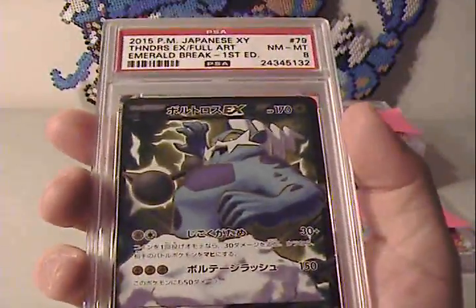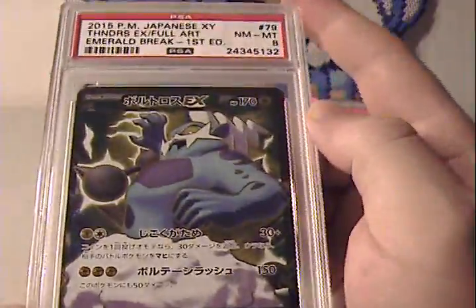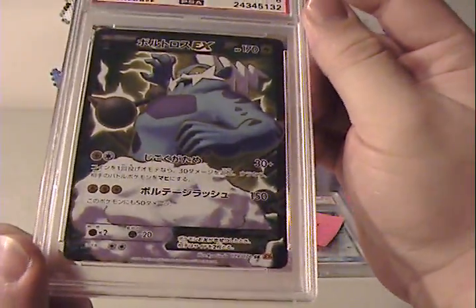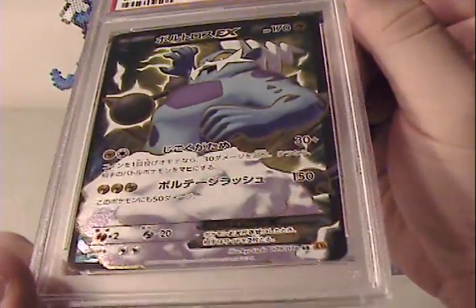And last card was a Thundurus EX. Again, full art version. Came back as a near mint 8.